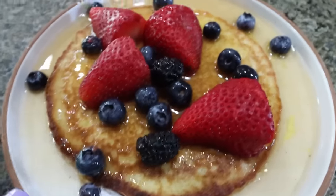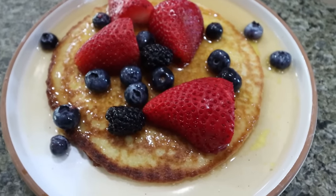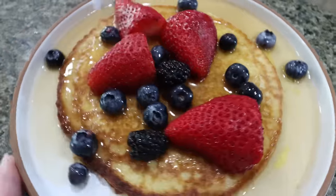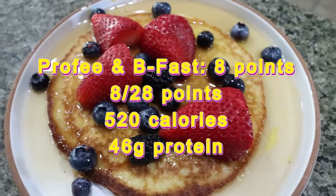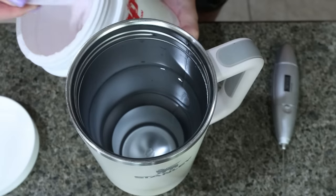So here is my breakfast. I'm telling you, you need to make these cottage cheese pancakes. They're so good. So much protein, lots of healthy carbs and fiber, and then we're getting some healthy fat with that teaspoon of butter. Don't skip the butter. It adds a good saltiness, kind of creaminess to the pancake. So this is going to be breakfast.